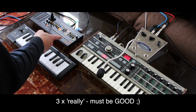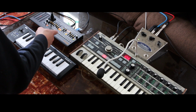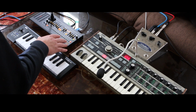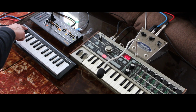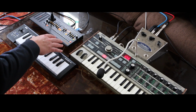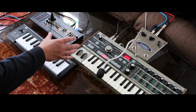The new dedicated vocoder hardware, the new Roland Boutique VP-03. It's based on the original VP-03 Vocoder Plus. It costs around £300, not quite all in one because you don't get your keyboard with it. This is a Korg MicroKORG I'm using, but there is a dedicated unit you can put these in. I think it's an extra £85, so the cost's nearer £400 for a built-in solution.